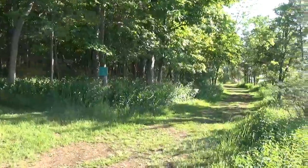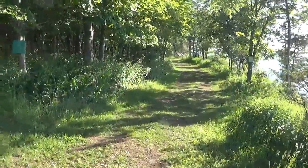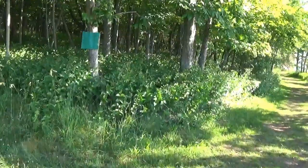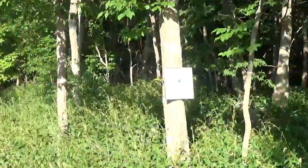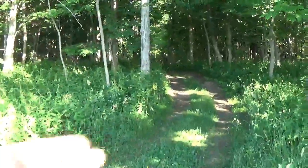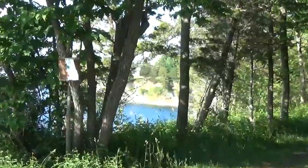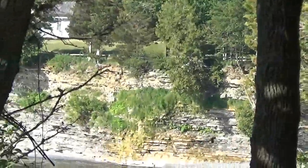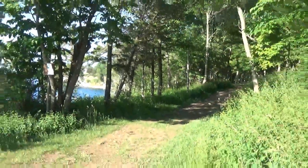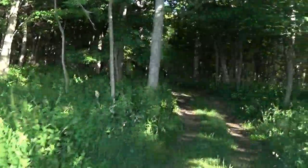Alright, that concludes our, oh, that's where we are. Okay. If you watch the snake foot video, this is where we are. The sign with no writing on it. The sign that says State Parks Land. We couldn't figure out the trail. Marksman Trail. That's where we are right now. Again, this is Snakefoot and Marksman.